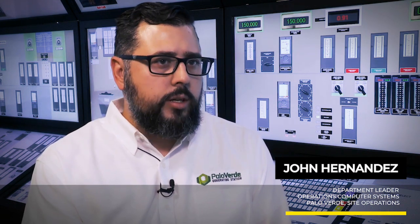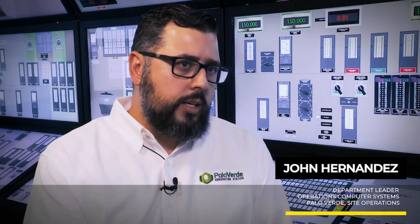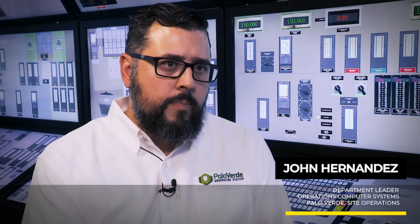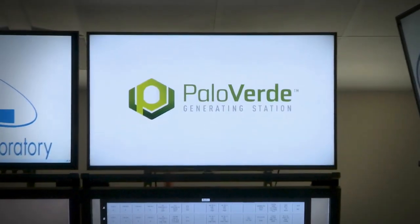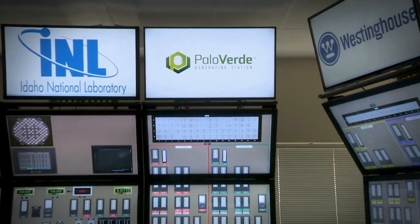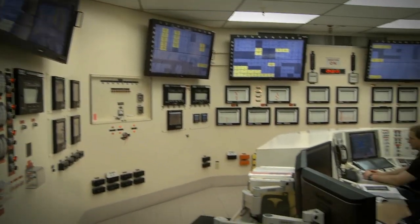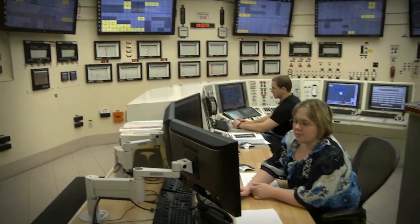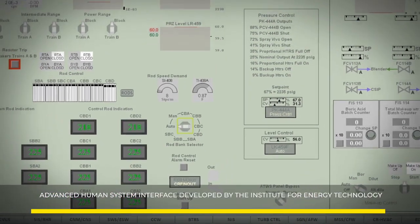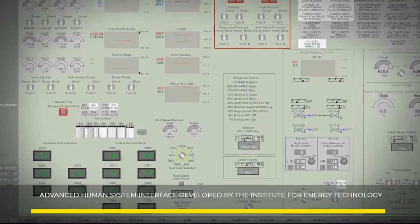So we bring operators into an engineering simulation environment where we utilize these advanced tools to design what that human interface is going to look like. We are working with Palo Verde and Westinghouse to show the nuclear industry how to go beyond like-for-like replacements in controller modernization and innovate the way plants operate. The goal is to make them more economically competitive while maintaining safety and reliability.